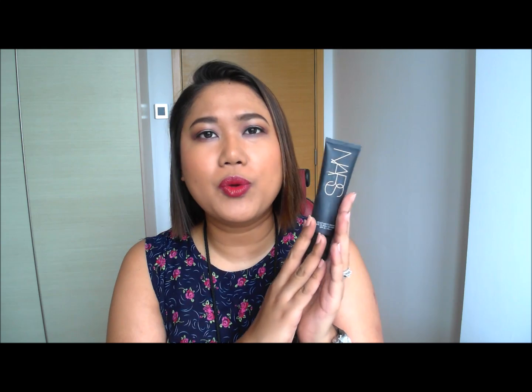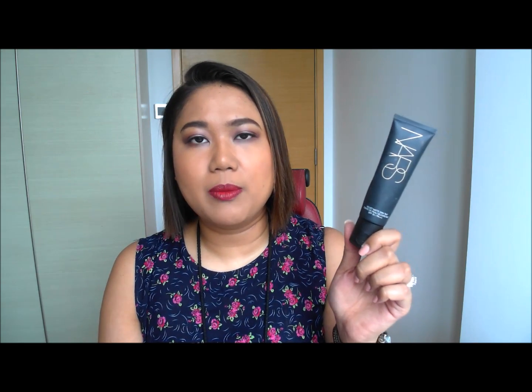I absolutely love this. It's like a dream BB, CC, whatever cream that has been combined by NARS. This is probably the most lightweight formula that I've ever tried. It's very suitable for work. It has a nice pump there, and it just blends in really nicely in your skin. So this is how it looks, and I usually blend it out with a makeup sponge. It blends in really nicely. If you're looking for something to wear on an everyday basis for work, I highly recommend this.